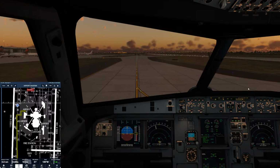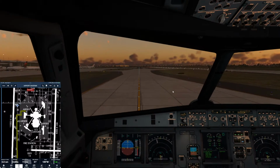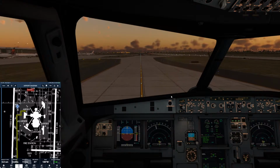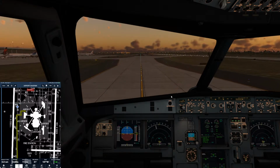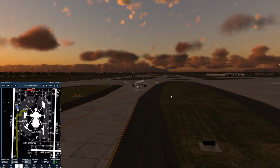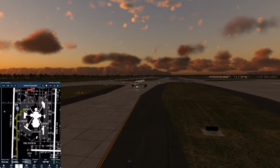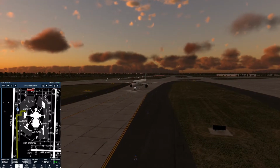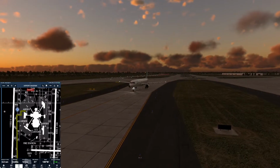Auto brake's gonna go there. Cabin, go and check that off. Flight attendants, please prepare the cabin for departure. Toliss makes some good sounds.